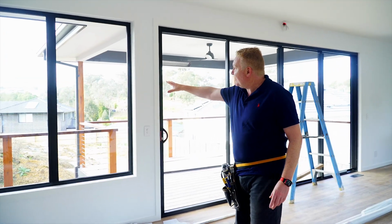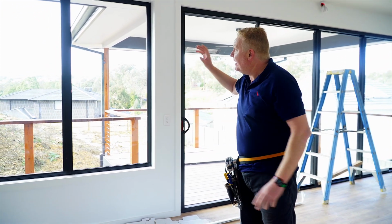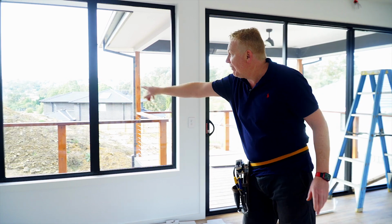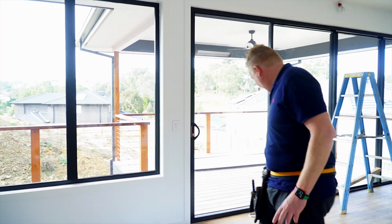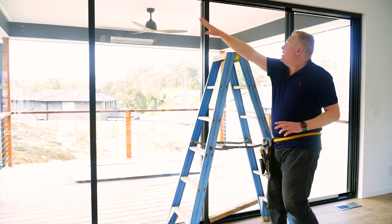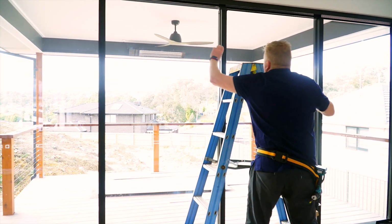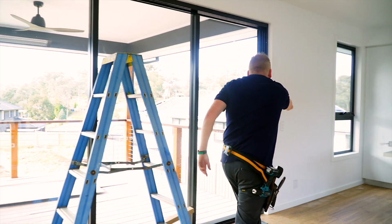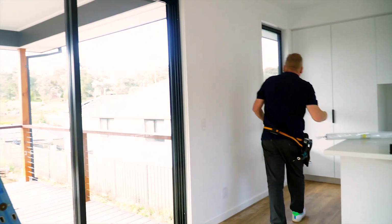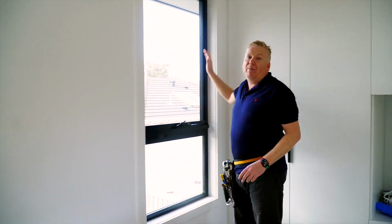This is the eastern side of the home, so you see we're going to get some beautiful natural light and beautiful sun coming on the eastern side. So we've got a blockout roller blind going inside this window frame here. We've got a blockout roller blind going in the sliding door here, so we're going to cover that half with one blind and then this half with the other blind. And then inside this recess here, we're putting another blockout roller blind.